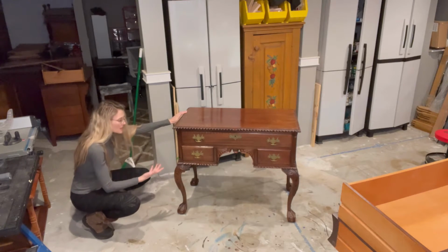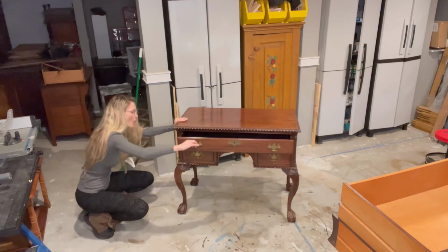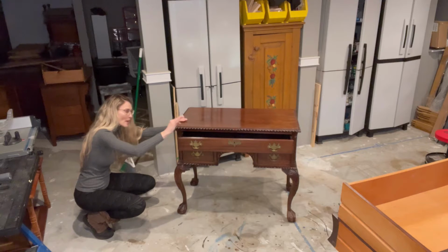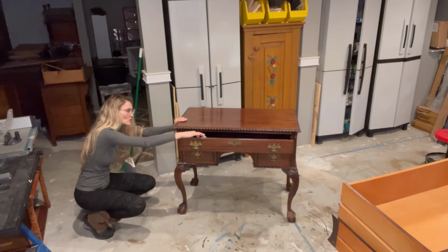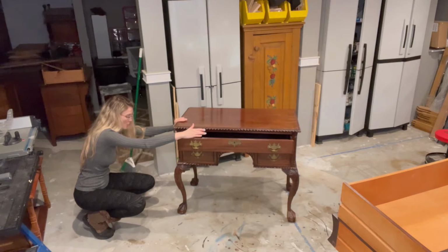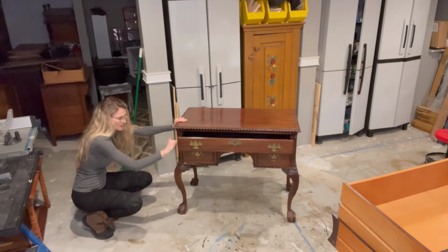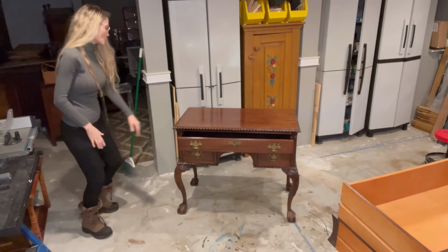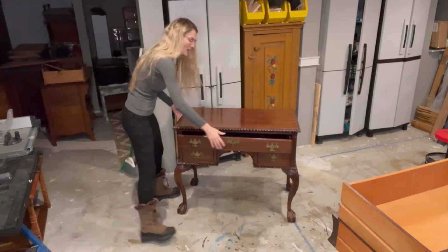If I were to date this piece by the hardware, we have the square nuts on the back of these handles. So I'm gonna say this might be like 1930s. I'm not sure. It might be earlier. We got classic dovetail joinery. We even have the dovetail joinery on the back of this piece.